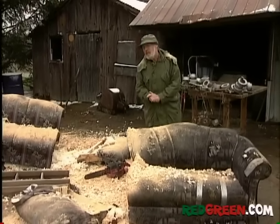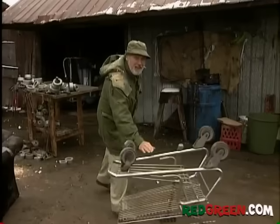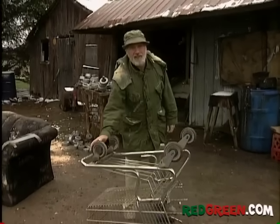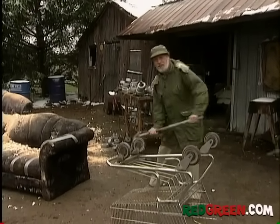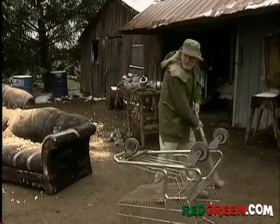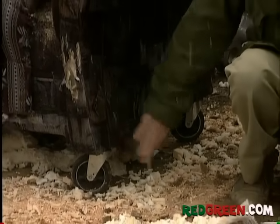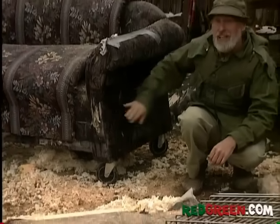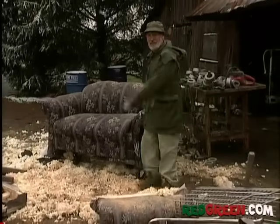The big question is, how do we get it to slide? And the big answer, right over here. You know, you can get these carts at any grocery store. They only cost $0.25. I don't know how they can afford to stay in business. Okay, I got the grocery cart wheels mounted on the bottom of my second love seat, and I rolled her into place. I'm telling you, Bernice is going to flip out when she sees this baby.